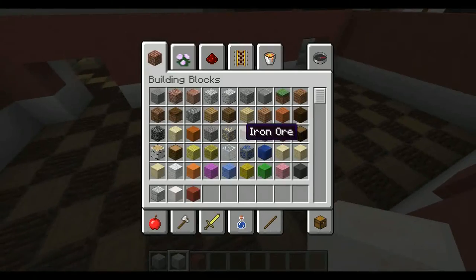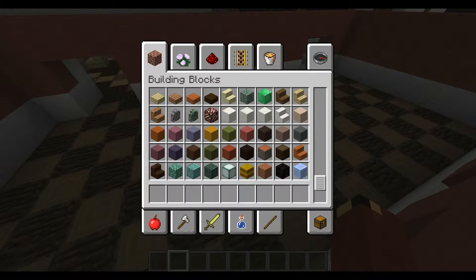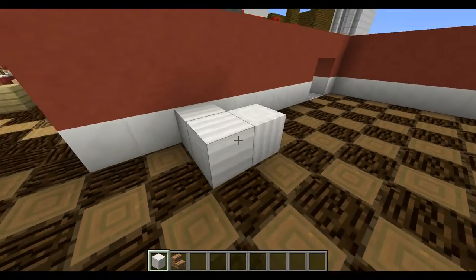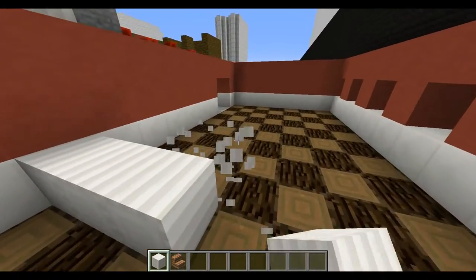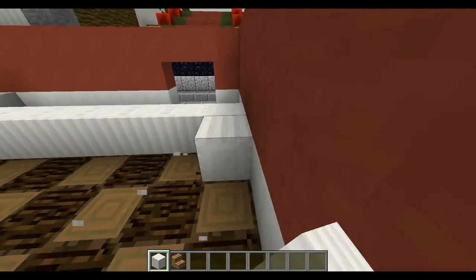Let's see. We're not going to use that because that's stupid. Let's see. I'm going to try this. I'm going to try it and I'm probably going to hate it. What's a good barstool color? That. We're going to go, and then boom. Oh, boom. Candy stripe.